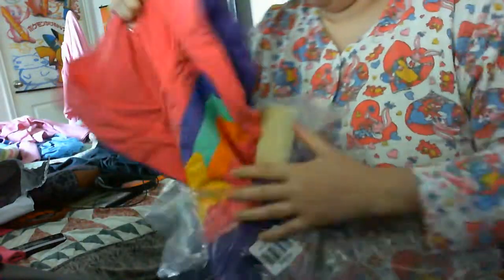Let's just check out how it fits. And, I made sure I got the right size and pulled it on. So it should probably fit kind of. Oof. Oh, yes. Oh, well. Me?